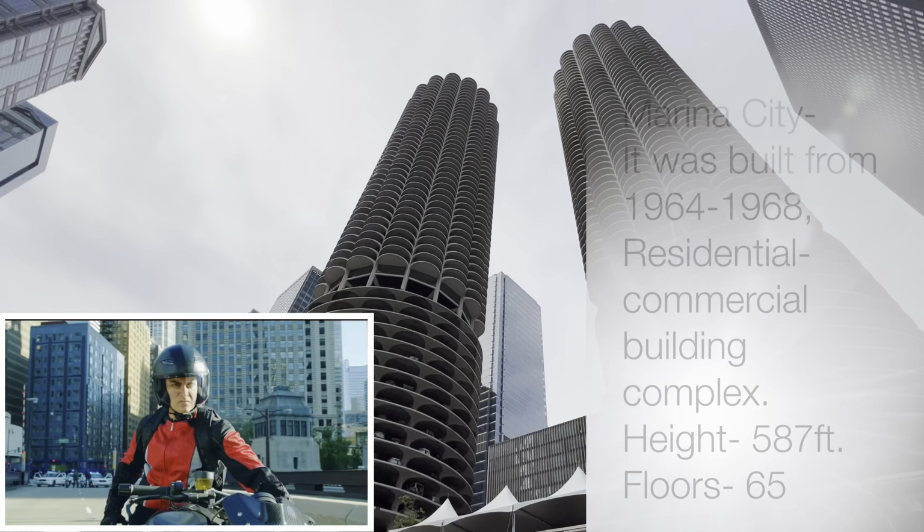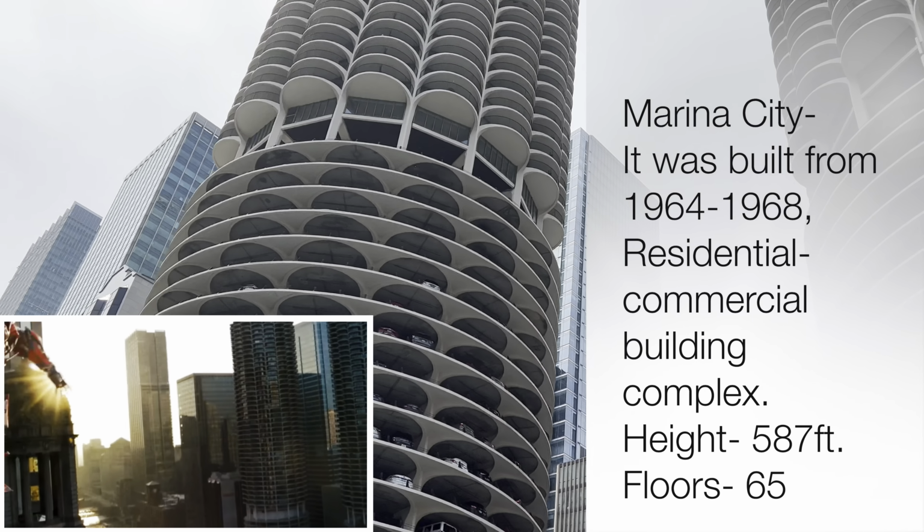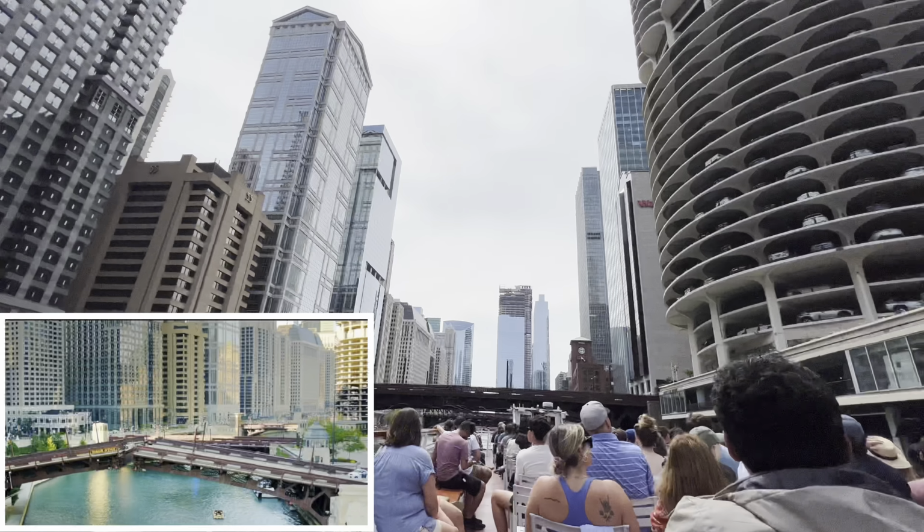They're called Marina City because the buildings were meant to be a city within a city.